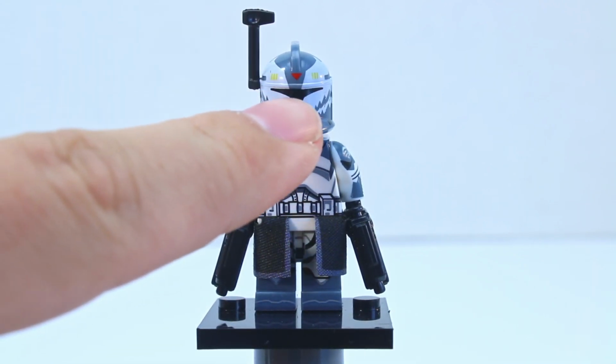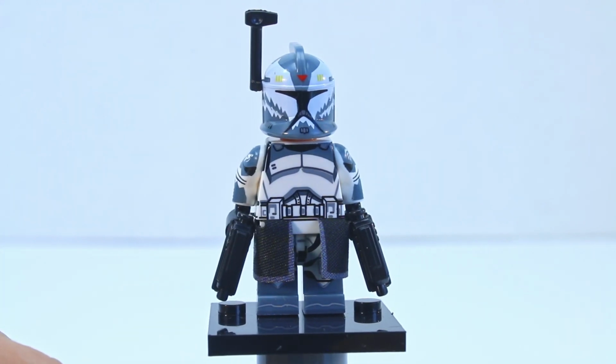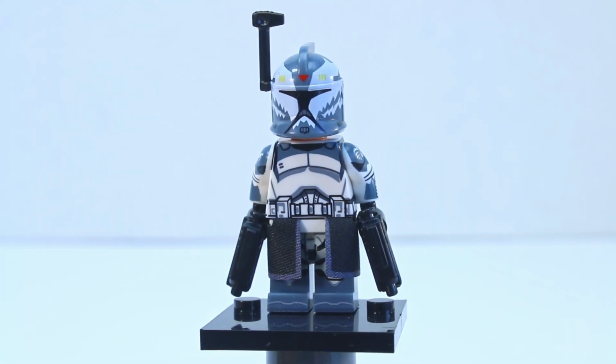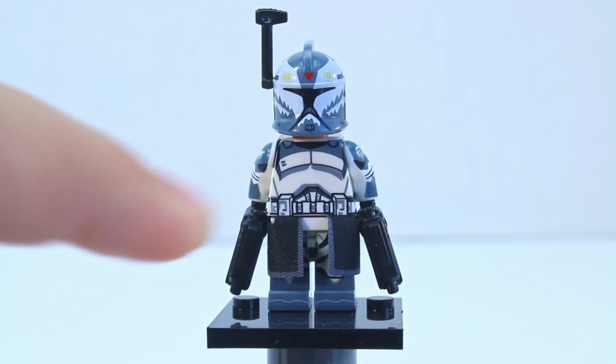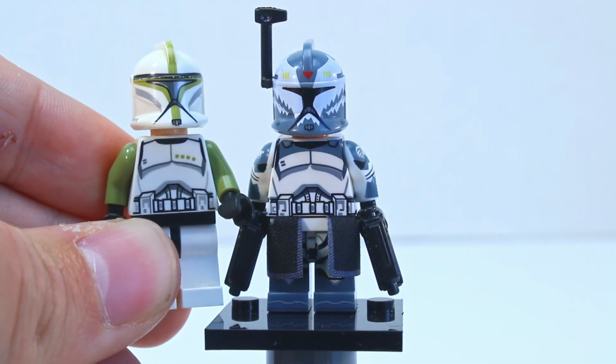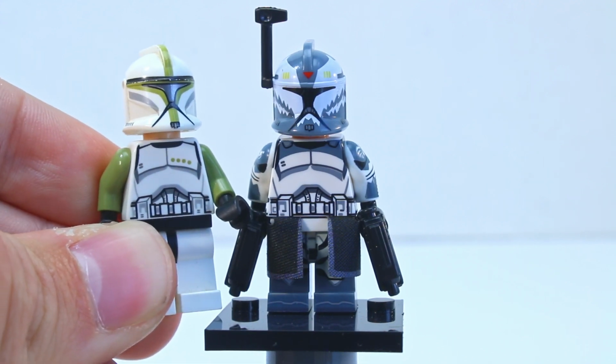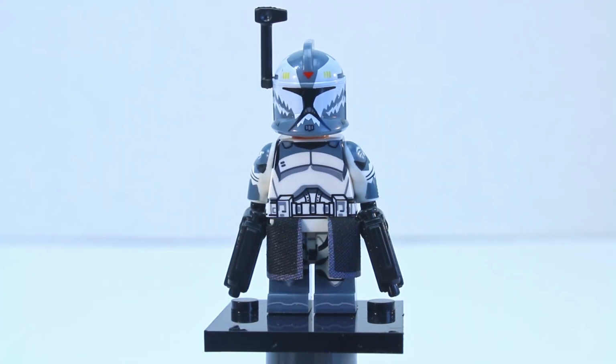The white is a little bit crooked, like the wolf crest is slightly off to the side, which is not noticeable at first, but once you look at it for a bit, you can see it. The torso is printed surprisingly well. It matches the actual Lego clones pretty darn solidly, I would say, in terms of print quality.